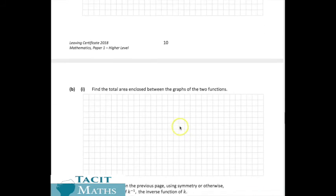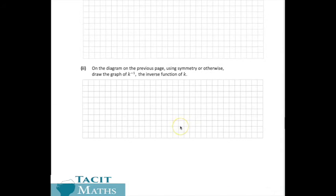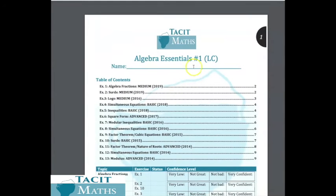Now, if you go through the exam questions from 2000 all the way back to 2012, approximately 25% of paper 1 is made up of these Algebra Essentials questions. So that's where the Algebra Essentials worksheets come in. Now, what I would recommend to every Leaving Cert student is that before you start worrying about the novel problem-solving questions that I alluded to earlier, you focus on the essentials, right?